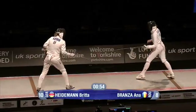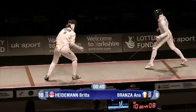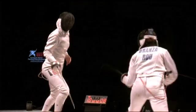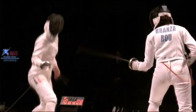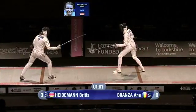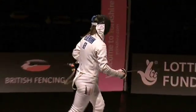Because of the high point scoring potential of the weapon, moving out of the way of your opponent's blade is vital. This ducking counter-attack allows Heidemann to avoid Branzer's blade, and as Branzer recovers, she darts in and gets the hit. It's all the more risky in épée because both fencers can score if they get a hit at the same time. This is a double because it's points for both.